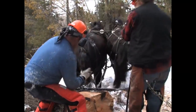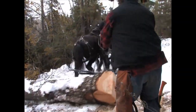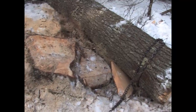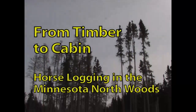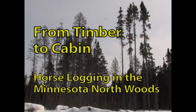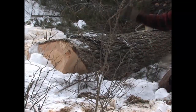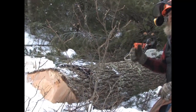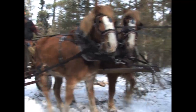Oh, back up. We're good. Okay. So you're hooking the chain so it starts it underneath and pulls it up and around. It'll roll like a wheel. And then hop over the stump, and then once we get it somewhat up in that direction, then I'll back up and reset the chain. Good boy. Good boy. Gee. Gee.